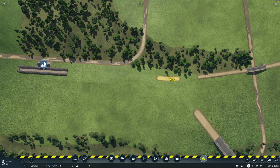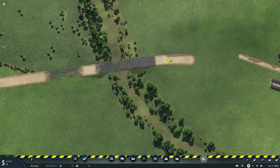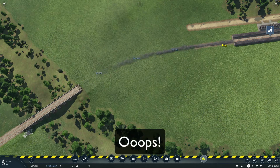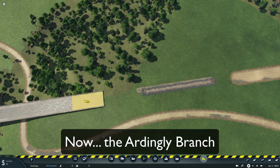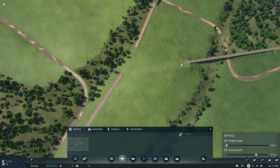If you'd like to try and lay all of the track that is marked for construction here, it's going to cost a veritable packet, $30 million. And don't forget the dates that I showed you earlier. Really, if you want to do it historically, then stick to the dates, or at least do it in the order that the tracks were laid.